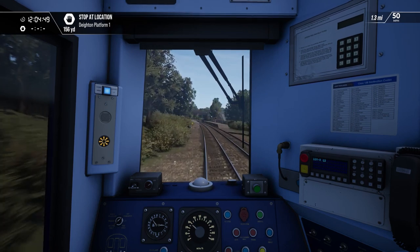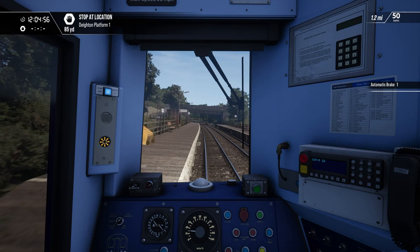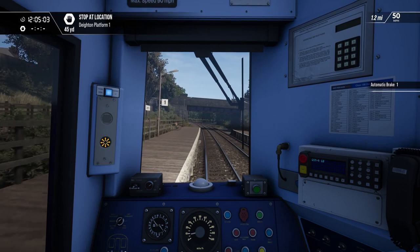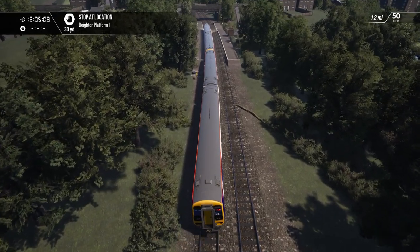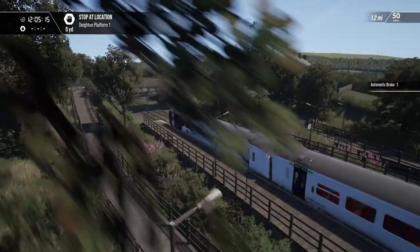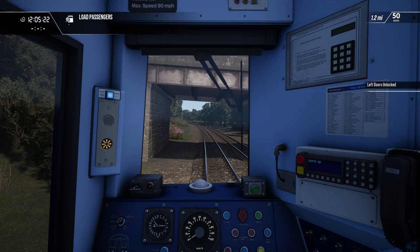There's 30. Now these are very short platforms, so I'd aim to hit them at sort of 10, 15-ish, which is exactly 15 there. Coast in on low brake notch. Let's see how much of the train fits. I'm anticipating two or three coaches. So it looks like that's going to be the case. Try and pull the front as far up as I can, but... Ah, okay. Well, the whole train's in the platform anyway, so it doesn't really matter.